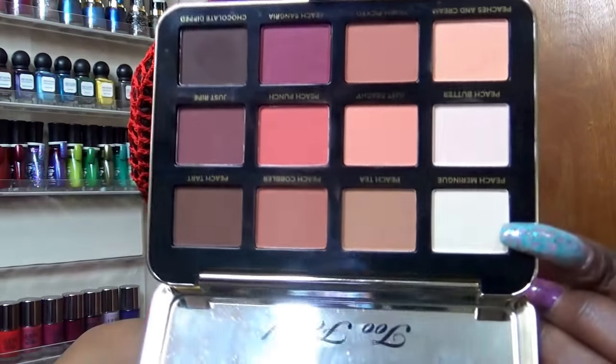In the beginning of the video, I showed you all of the products that I would be using. I did forget to tell you that in the Just Peachy palette, I did an inner tear duct color, and that was Peach Meringue, this color right here. And yeah, that is everything.